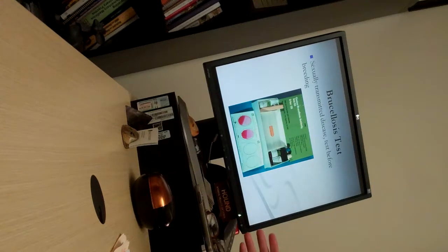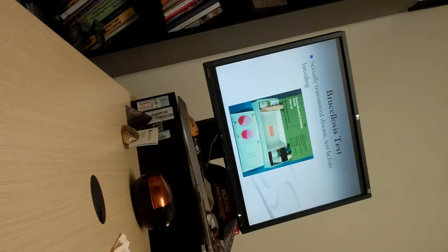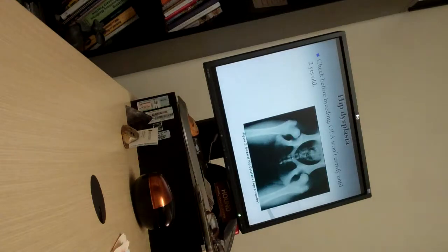It's an agglutination test, and so it's one where you look for clotting. It's an easy test. You just grab a blood sample. Yeah, and ELISA technology. Here's an example of an OFA, Orthopedic Foundation Association.